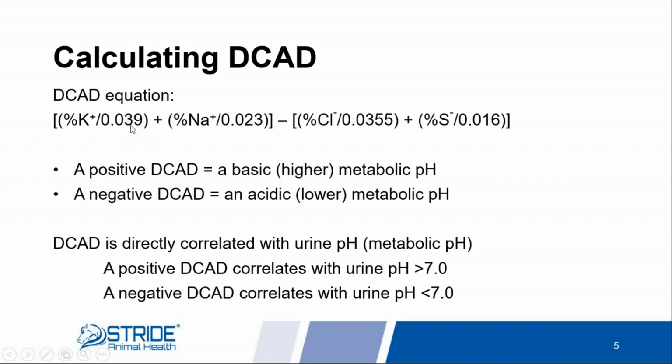Now, where in the world did that number come from? If you refer to your periodic table, that is the molecular weight of potassium. Likewise with sodium, we divide that by 0.023, which is the molecular weight of sodium. And then likewise, each chloride and sulfur, we divide by their molecular weights. That's what converts your percent potassium or percent sodium, percent chloride, percent sulfur into milliequivalents. So you simply add up the milliequivalents of your cations, you add up the total of your milliequivalents of your anions, and then you subtract the two.